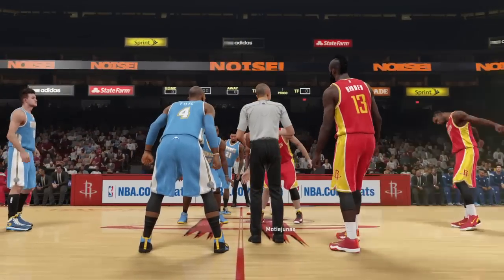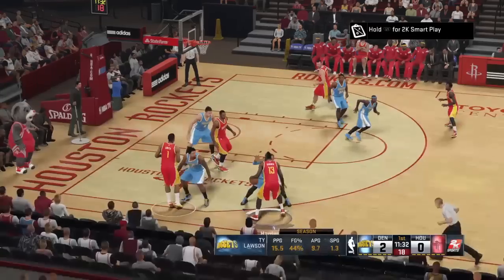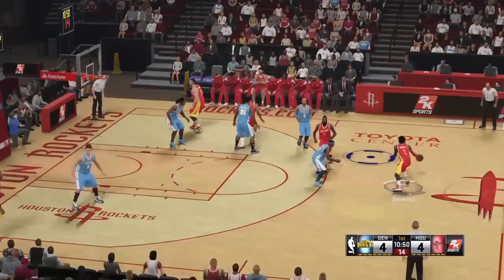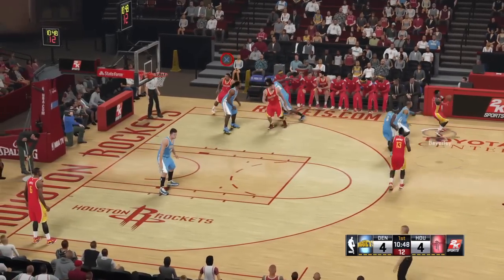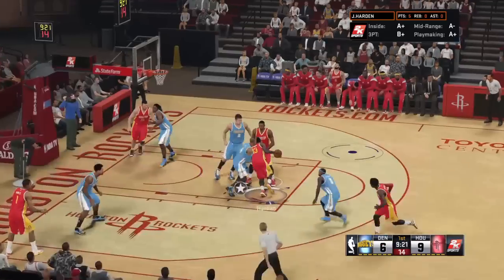The last time these two teams met, it was the Houston Rockets who came away with the W against the Denver Nuggets. Ball pick back in 2009, super quick, athletic point guard. Harden with a screen on Lawson. The dish to Harden. There's the three, and that one's good.